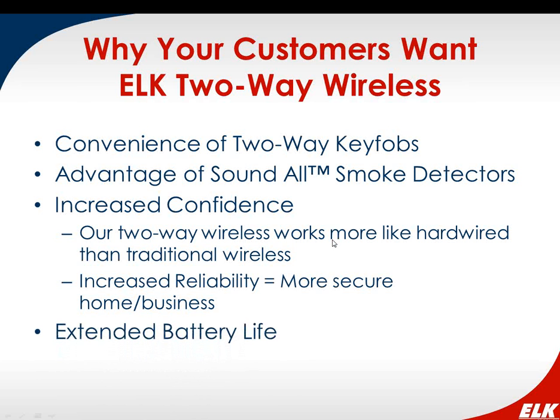And as we've been going over as well, the extended battery life with the adjustable power levels, and also just not having to blast out signals hoping that they get through. So that's just some of the benefits of our two-way wireless product line. When we did the poll earlier, a number of you are not familiar with or using the two-way, and so these are the reasons why you would want to consider using the two-way, because these features are things that your customers are really going to appreciate.